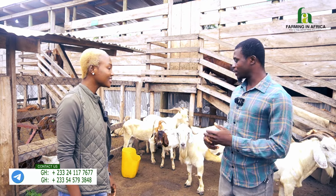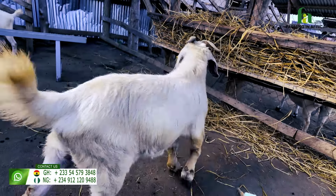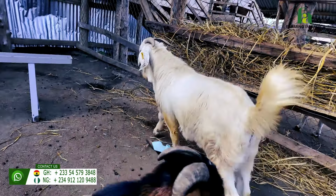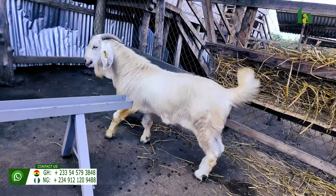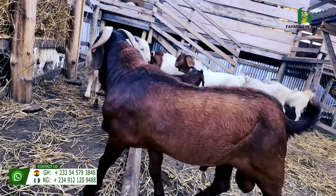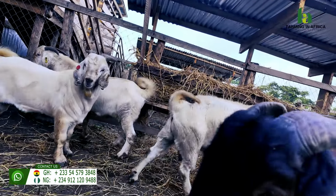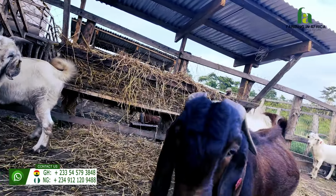Yes, yeah. So with the meat, we have the Savannah. So this is all white Savannah, all white with black spots on the ear. Ah, so that's the Savannah. True. You also have the Kalahari Red. This is a Kalahari Red goat. They're all red. Yeah. And then the Almighty Boa goat. Oh yes, that's my favorite. The majestic guy. Yeah, so that's the ones for meat.